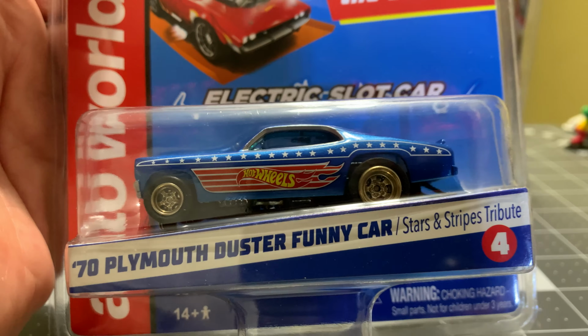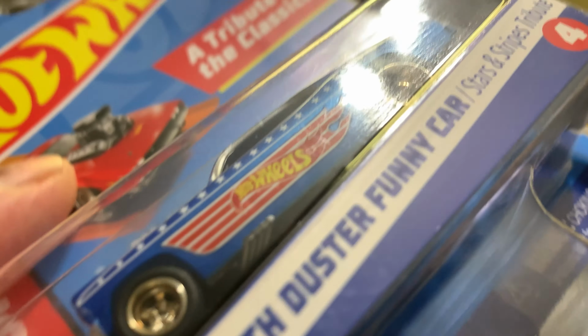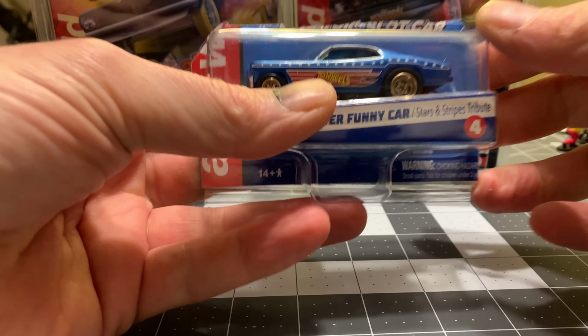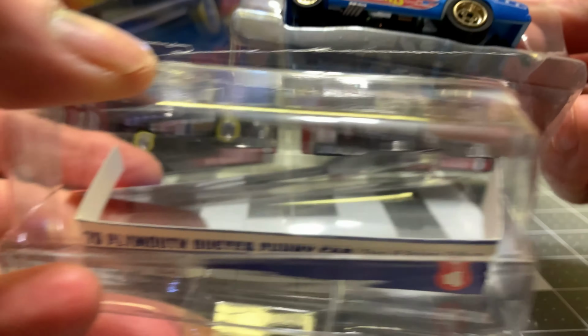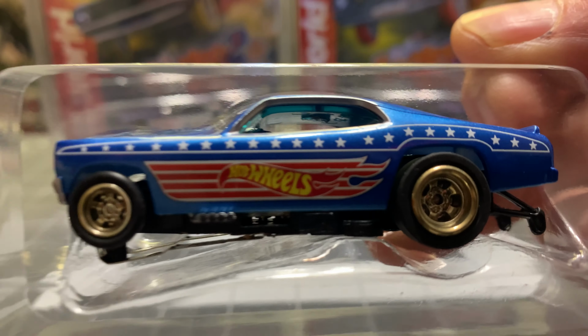All right, 70 Plymouth Duster funny car, Stars and Stripes tribute. Car number 4 in release 382. Let's get into this. Oh, I love this part, man. Yeah. Oh, boy. Look at that. Ooh, boy. All right, let's get it out of the package, set her down.